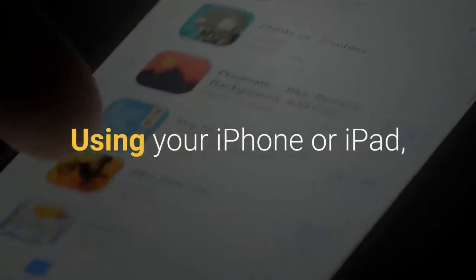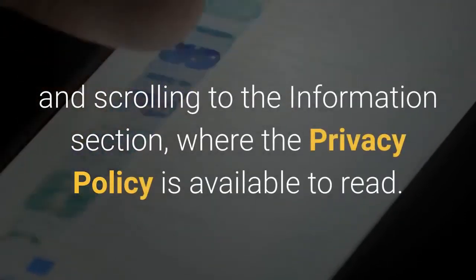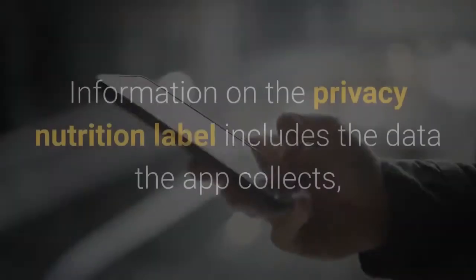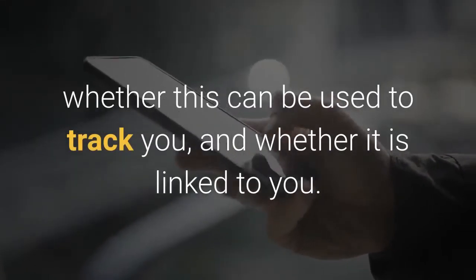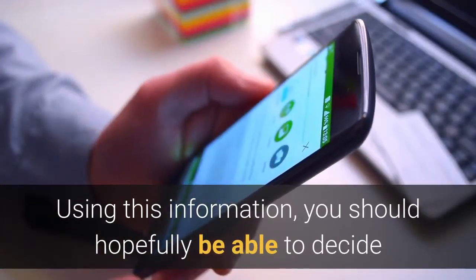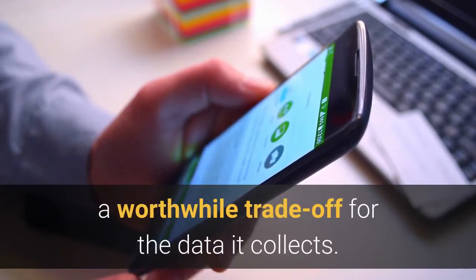Using your iPhone or iPad, you will be able to find an app's privacy information by opening the App Store and scrolling to the information section, where the privacy policy is available to read. Information on the privacy nutrition label includes the data the app collects, whether this can be used to track you, and whether it is linked to you. Using this information, you should hopefully be able to decide whether the functionality of a particular app is a worthwhile trade-off for the data it collects.